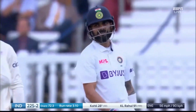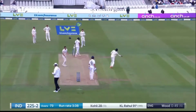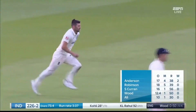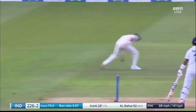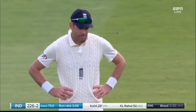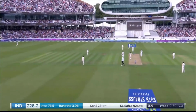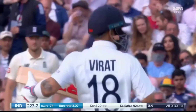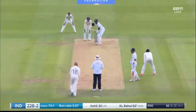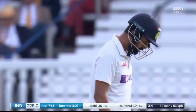KL Rahul has carried on his ball. A little bit more orthodox, this field now. No, no, no! Both Anderson and Robinson have been... 227 for 2. Turn again up the slope. Pieces.